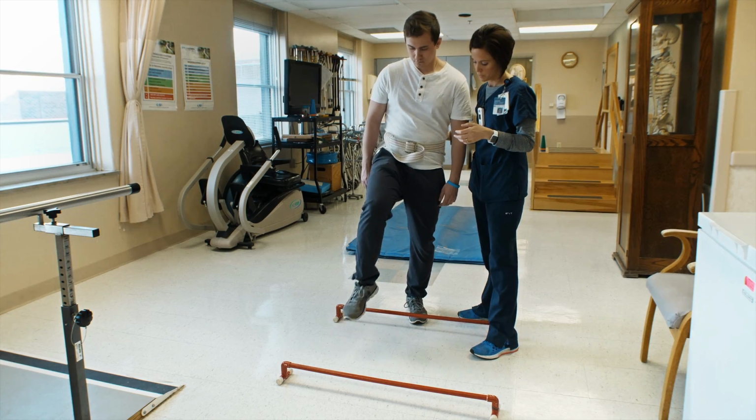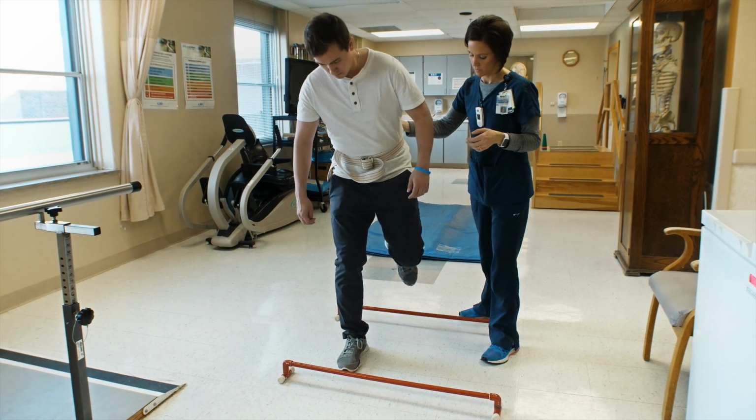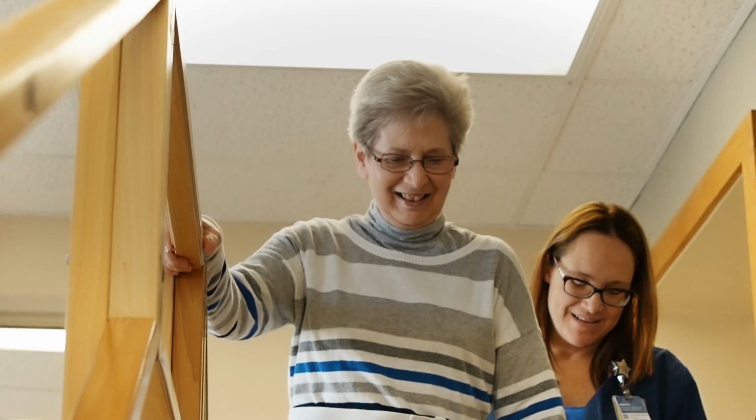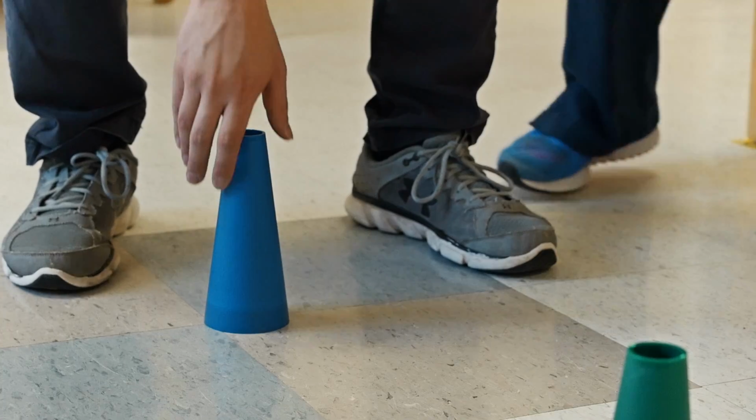Our patients will typically stay about 14 days. That can vary though anywhere from a few days out to over a month. We're different than other hospitals. Most hospitals you get to rest a lot. Here we put you to work.